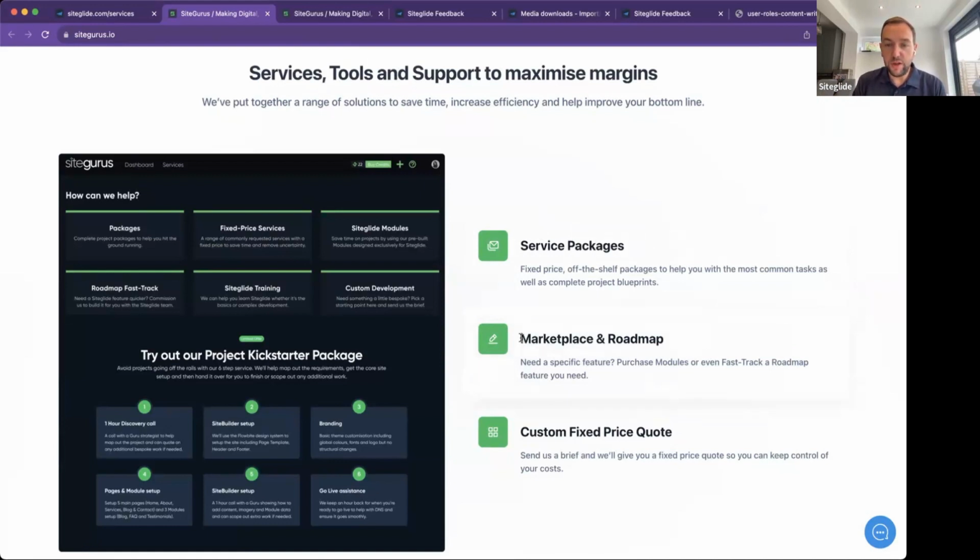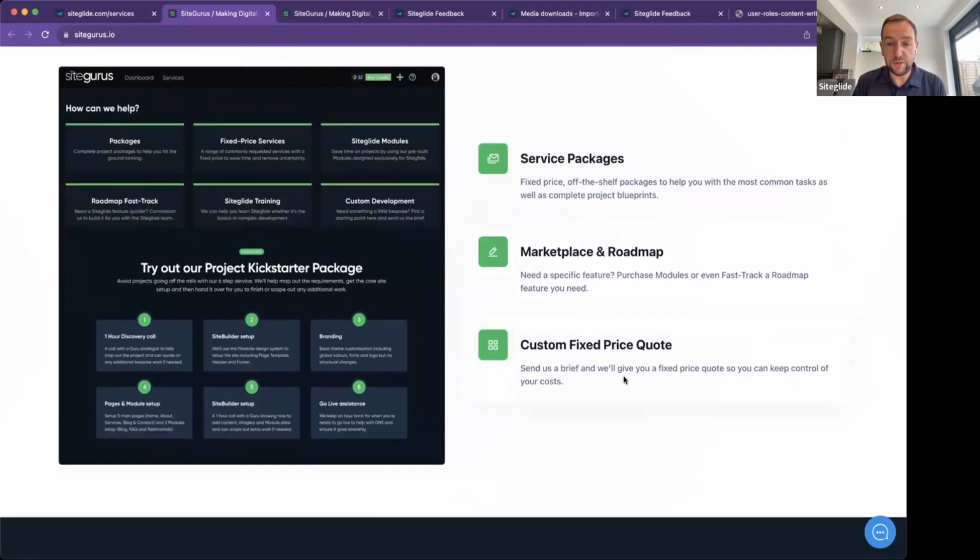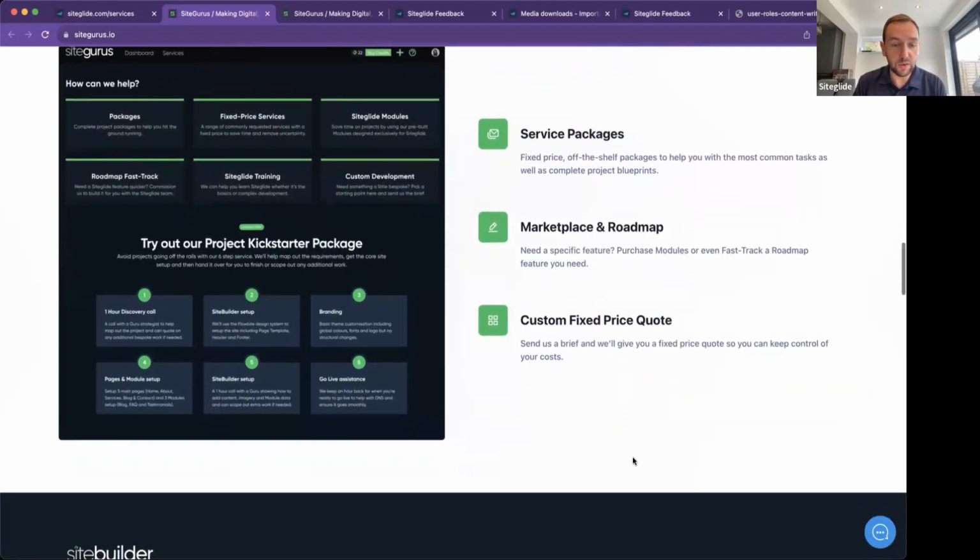Then things like helping build something for the marketplace. That's something that we can assist with, and even potentially fast tracking roadmap stuff. Again, it's probably more where it lends itself to being a roadmap module. But in theory, if there's something that you really need and it's just very hard to justify for the whole community, then that's something we could look at as well. And then obviously just custom work.